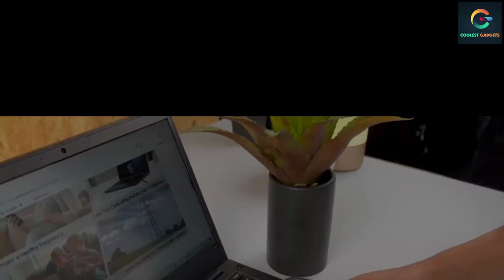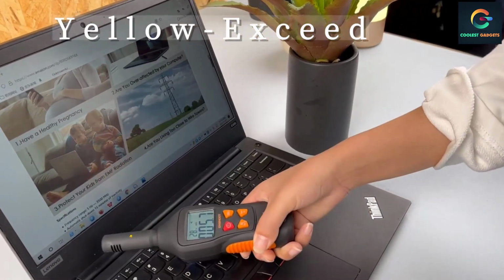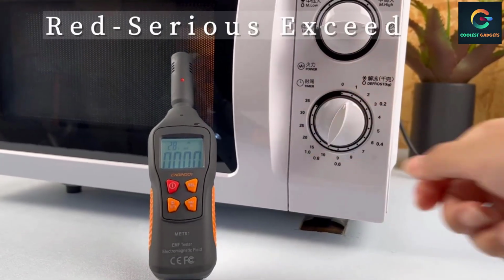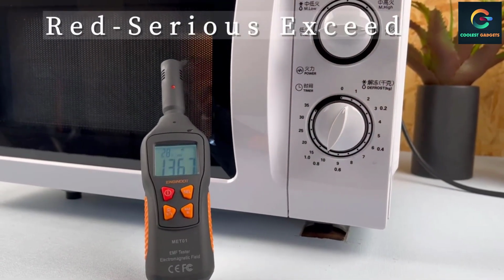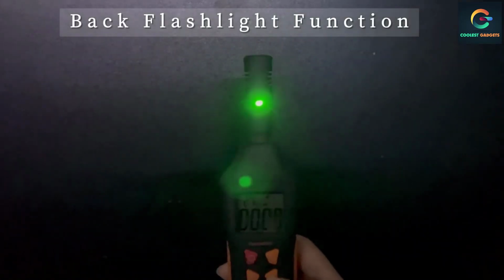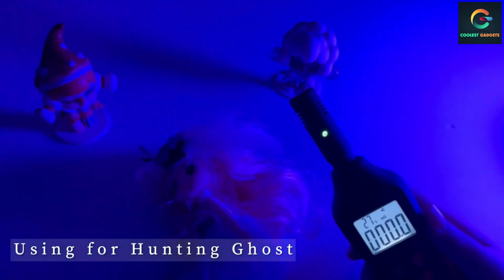Like most inexpensive EMF meters, this one is not able to read radio frequency radiation, and only reads magnetic field and electric field. However, it also takes ambient temperature readings. It has a really nice digital display, an antenna with a light that lets you know if it's currently reading data, and even a work light on the back that acts like a flashlight while you're taking readings.